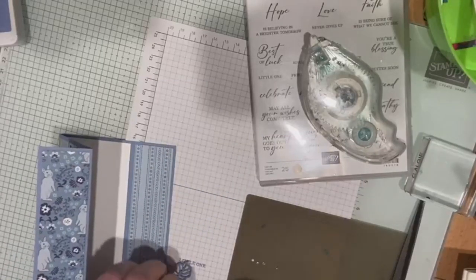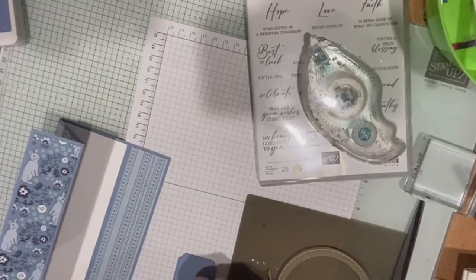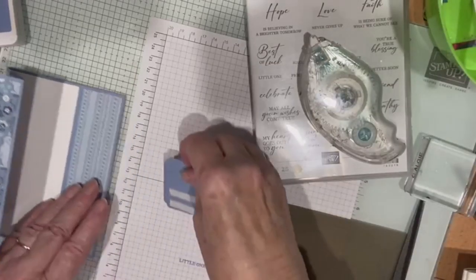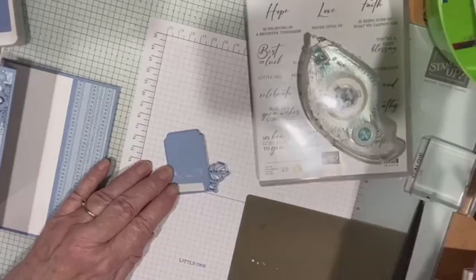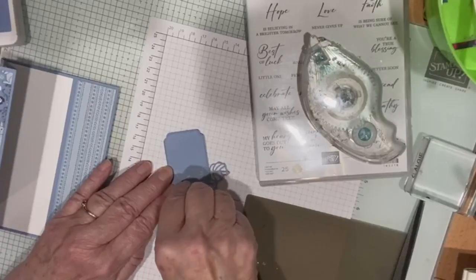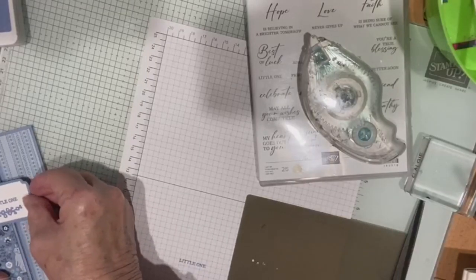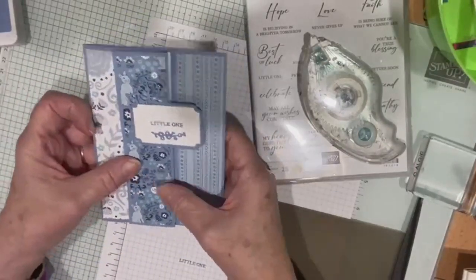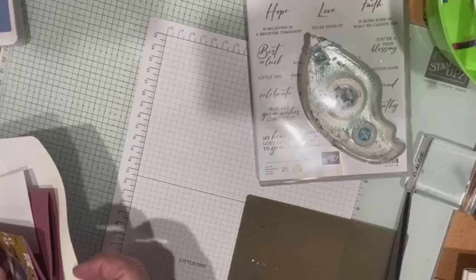Only adhere half of the sentiment piece. You don't want to adhere your card shut. Just deciding where to pop it. And now we have our finished card. Pretty cute. We'll pop embellishments on all of them later when I'm finished.